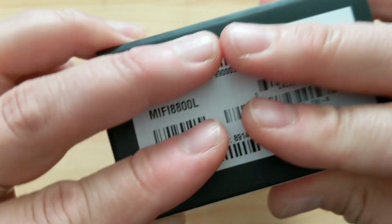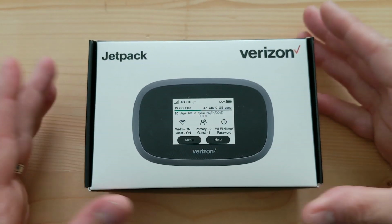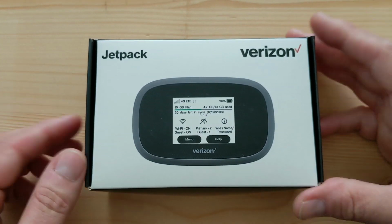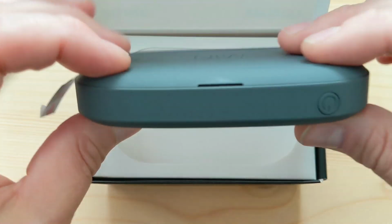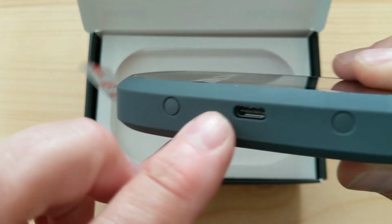A bunch of IMEIs and activation. I wonder if this also supports CDMA Legacy. I don't know, so I'll have to read up on that. It does have a little touchscreen, 2.4 inches. So let's unbox it. There we go. Woo, look at that, it's actually pretty big. Whoa, yeah, that's almost an inch thick.